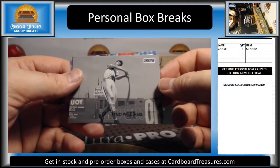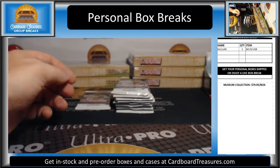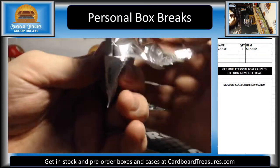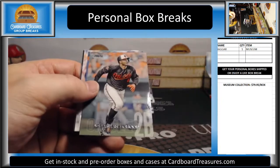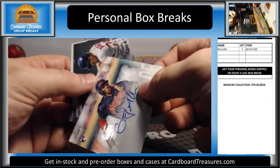Ted Williams, Victor Arano, and Victor Robles. Should be an auto right here, I believe. Jon Lester, Andy Pettitte, Taijuan Walker, Jonathan Schoop, Starlin Castro red framed, and rookie auto, Greg Allen.